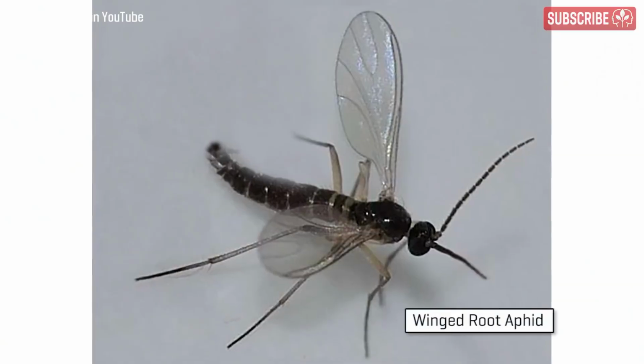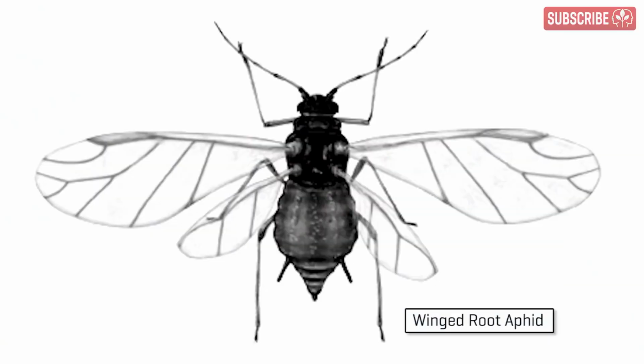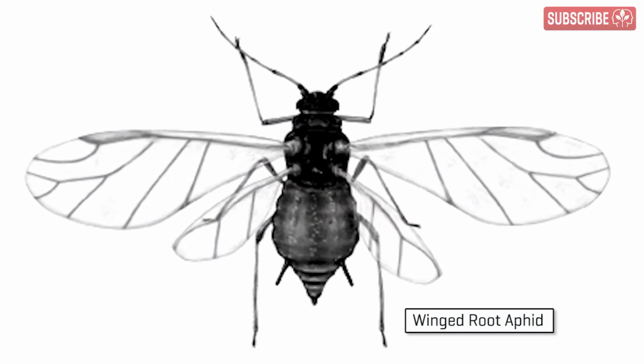Some growers confuse them with winged root aphids, which are better flyers with a rounder, broader body and are more attracted to your grow lights.